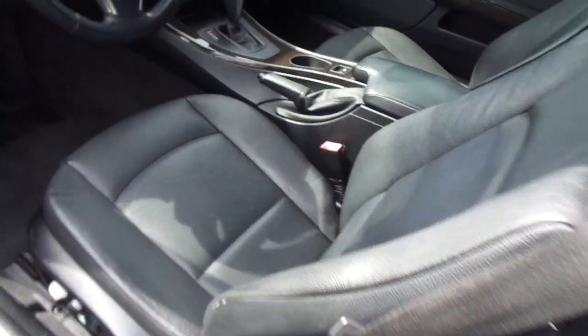Couple small scratches here. Scratch there. Interior's in nice shape. This is Dakota leather, so it's actual leather, not the Sensatec. Let it air out a little bit. It's hot.